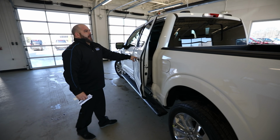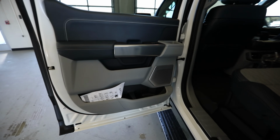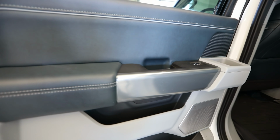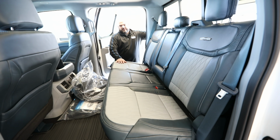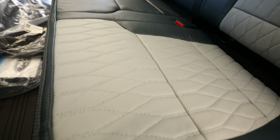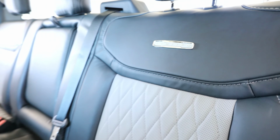The inside is absolutely gorgeous. I'm going to go to the other side so our camera guy can see pretty well. But the inside is absolutely lavish. Like, I don't even know how to describe this. It's beautiful. I mean, it is absolutely unreal. This quilt pattern that goes in a diamond stitch all the way through, the rear seats, the front seats, it's unreal how much they paid attention to making sure you're unbelievably comfortable inside of the truck.